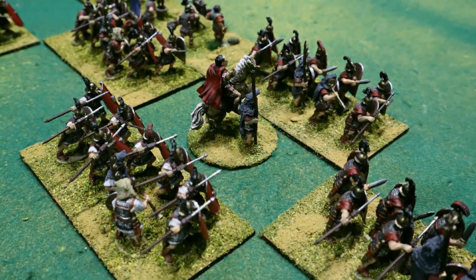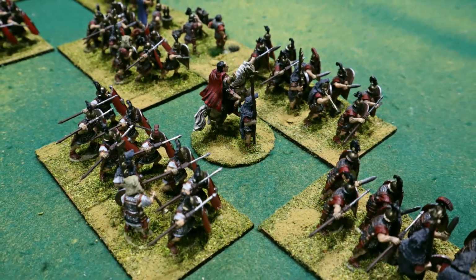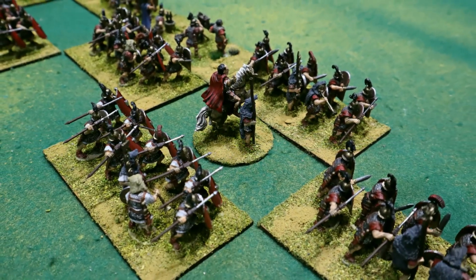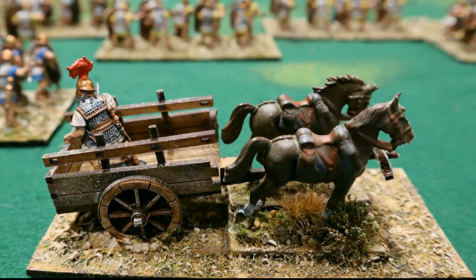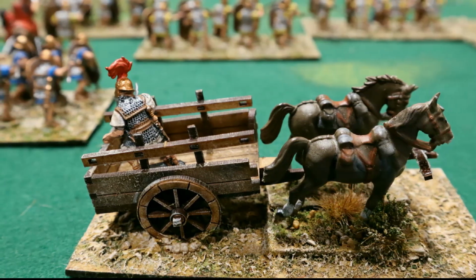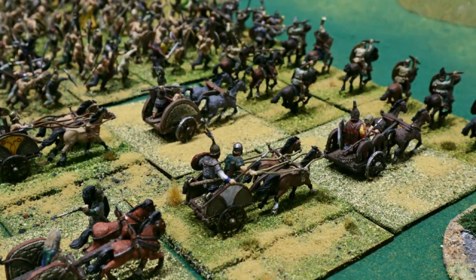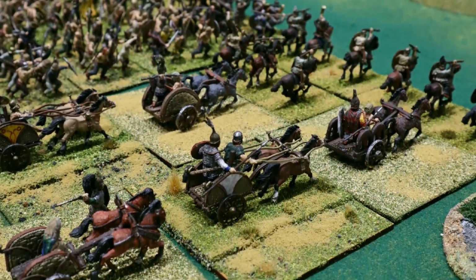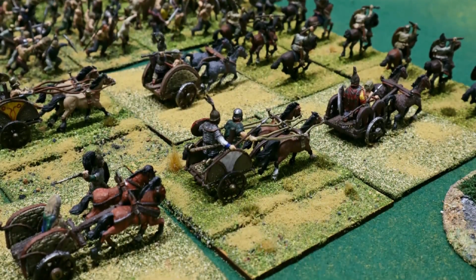The formal rank and file layout of the Roman miniatures, with their regimental deployment, were quite a contrast to the swarming masses of the ancient Britons. I like the detail of the supporting models, such as the horse-drawn wagon and Roman legatus shouting out orders to his troops. The ancient Britons had some well-painted cavalry and chariots on the flanks, which will certainly give the Romans some tactical headaches as the game progresses.